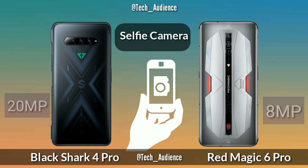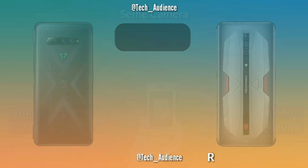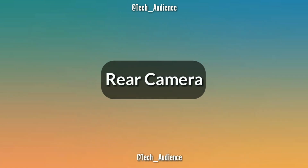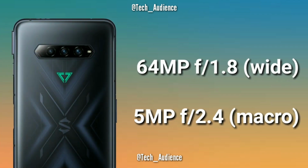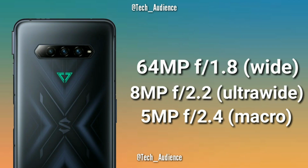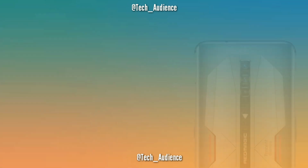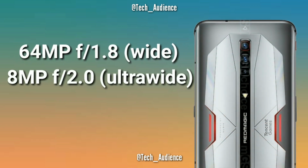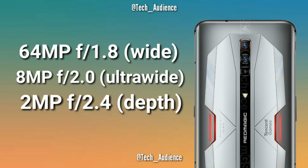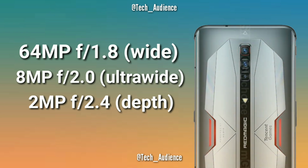6 Pro has an 8 megapixel selfie camera, and both devices record 1080p up to 30 frames per second on their selfie cameras. Rear cameras: the Black Shark 4 Pro has a quad camera setup on the back, 64 megapixel primary with f1.8 aperture, 8 megapixel ultra wide with f2.2 aperture, and 5 megapixel macro with f2.4 aperture. On the other hand, the Red Magic 6 Pro also has a quad camera setup on the back, 64 megapixel primary with f1.8 aperture, 8 megapixel ultra wide with f2.0 aperture, and 2 megapixel depth with f2.4 aperture.